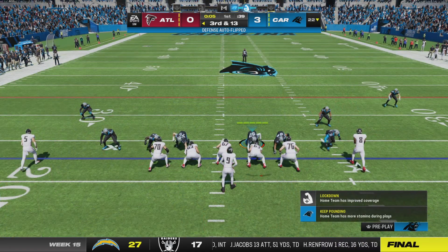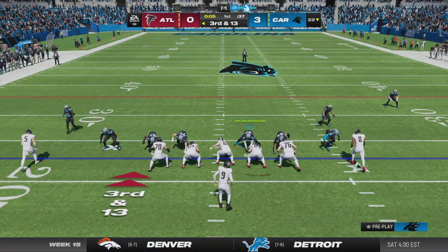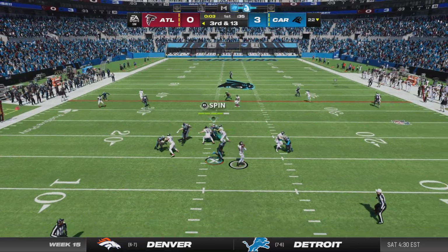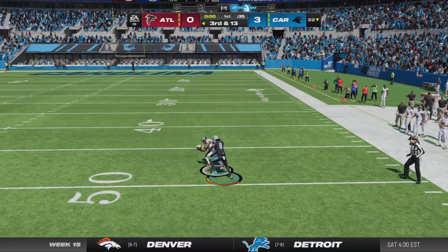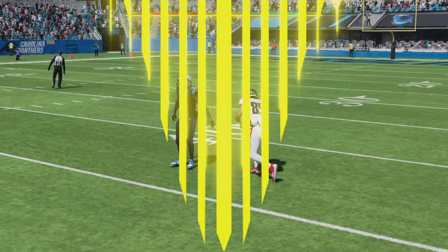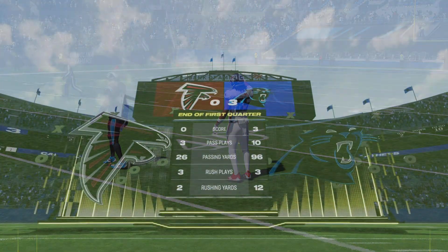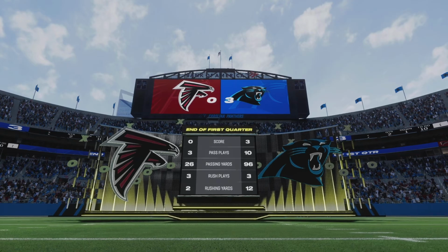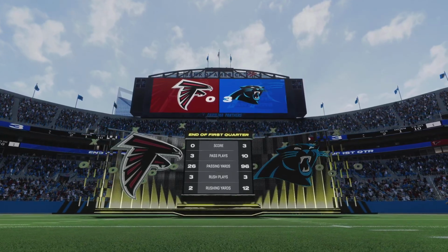And this should be the final play before the quarter ends. Now on 3rd and long, they'll look to throw. That is caught. And he's finally taken down, and it's a big gain there on what will turn out to be the final play of this first quarter. 3-0 after 1 on EA Sports.